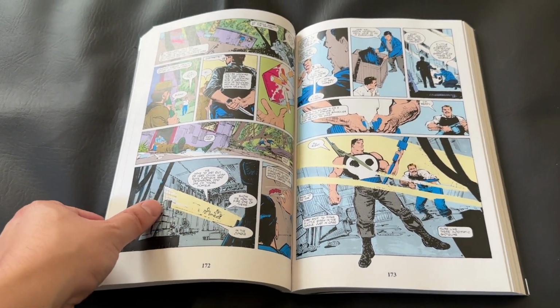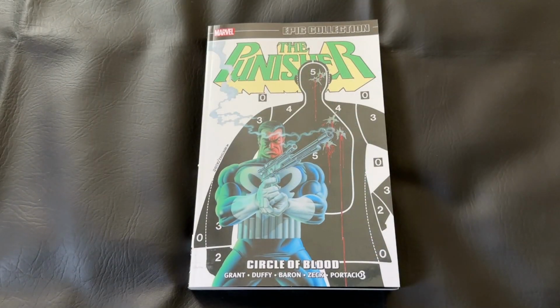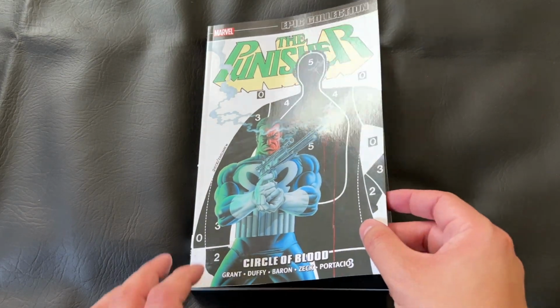And there was a quick look at the glued binding. Overall, the binding on this book, I had no complaints. Standard for a Marvel Epic Collection. Not a ton of gutter loss, but maybe a bit. You'll see more as I flip through. And speaking of flipping through, let's dive right in.